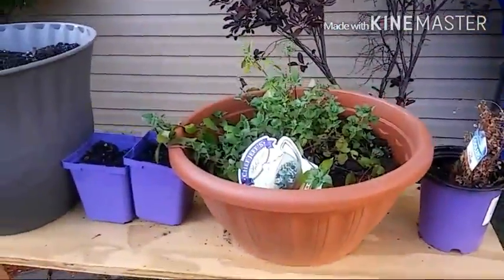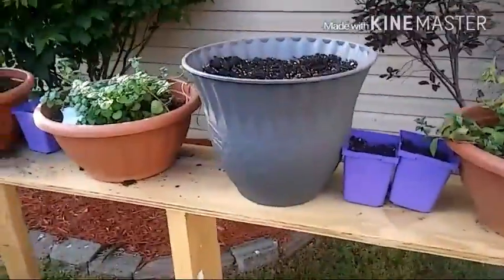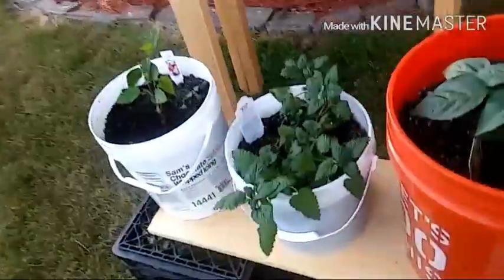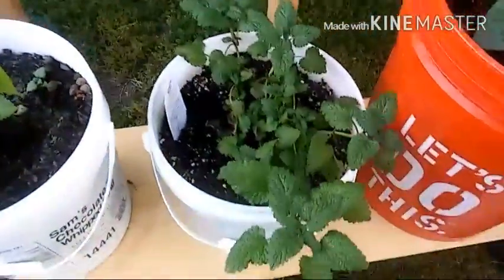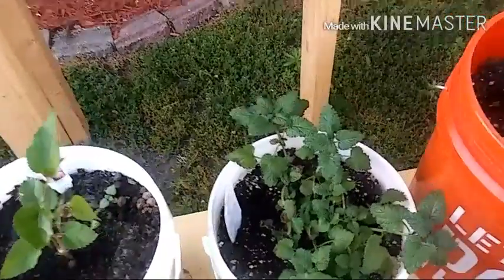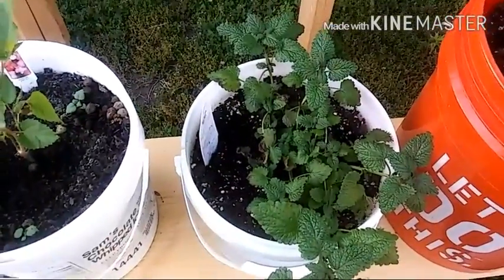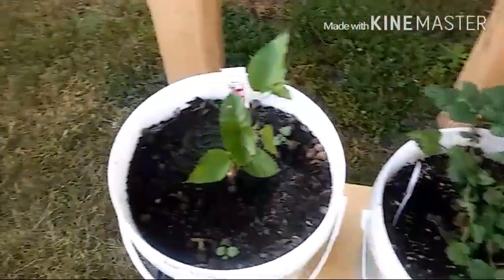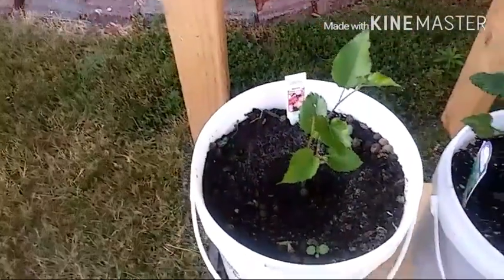These are my tea herbs for my tea garden. Everything is looking healthy still. Just got to keep it watered in, especially when you have small containers. You have to make sure you watch your soil, because it'll dry out quick. This is my mulberry bush. My mulberry bush is doing really good.